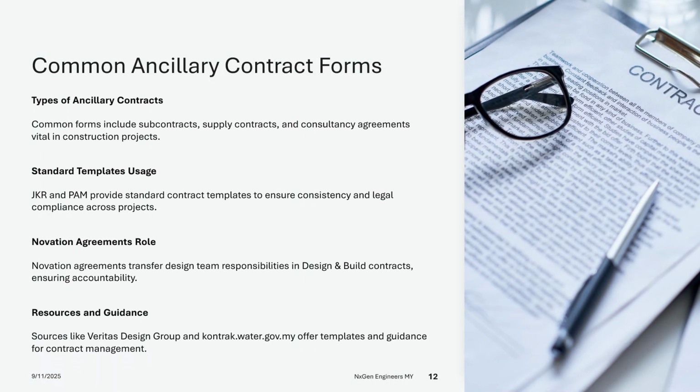Ancillary contract forms in Malaysia include subcontracts, supply contracts, and consultancy agreements. These are essential for defining relationships between the main contractor and trades, suppliers, or consultants. Often, these contracts are based on standard templates provided by JKR or PAM, ensuring consistency and legal compliance. Novation agreements are also commonly used in design and build contracts to transfer the employer's design team to the contractor, facilitating continuity and accountability. These ancillary forms play a critical role in project execution and risk management.